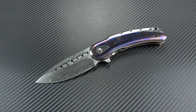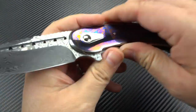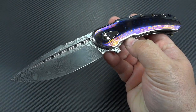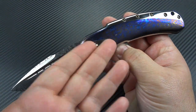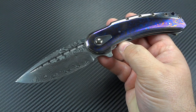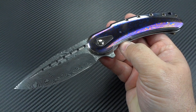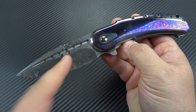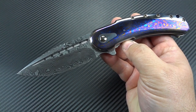Now what I want you to do is put all that to the side. Forget that we're seeing Damasteel. Forget that we're seeing Timascus. One of the points that I made in one of my Instagram posts about this knife is the fact that most any knife maker can take dazzling materials like Timascus and Damasteel and create a beautiful looking, very glamorous looking, shiny knife. The difference here is Todd could have made this knife with carbon fiber and N690. And it would have been equally as impressive and breathtaking.